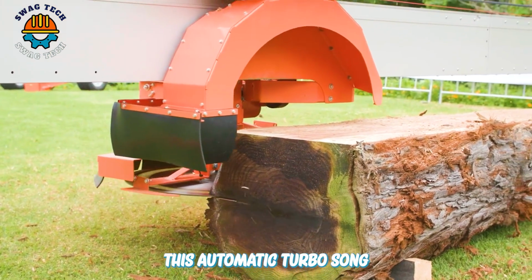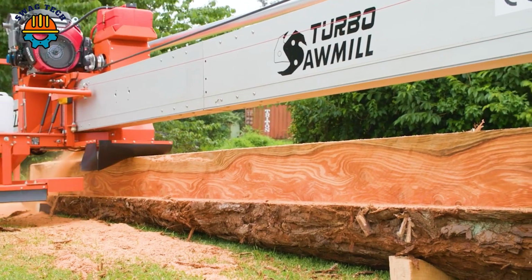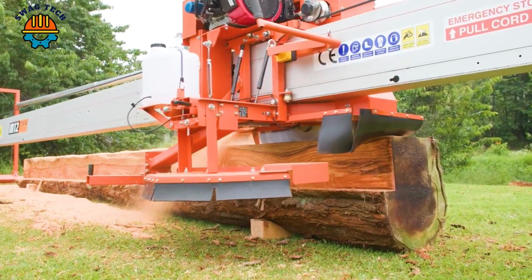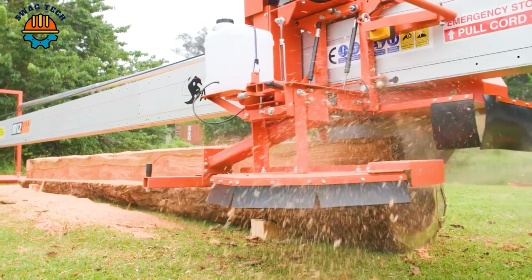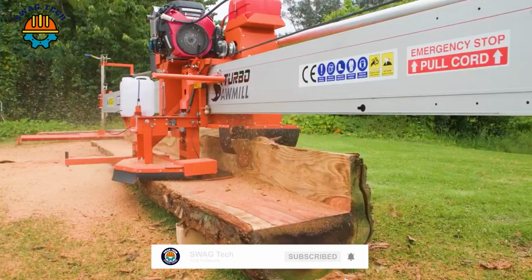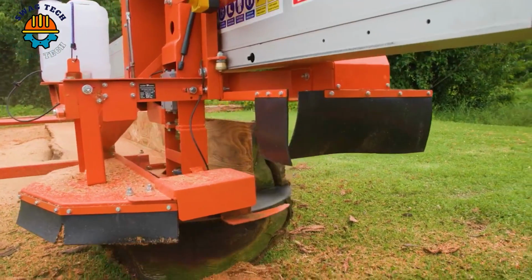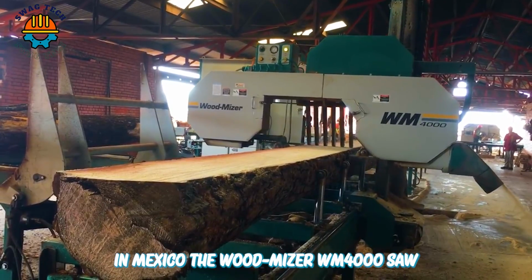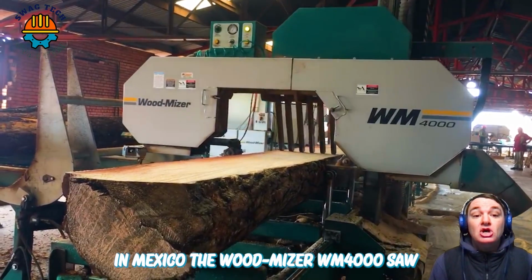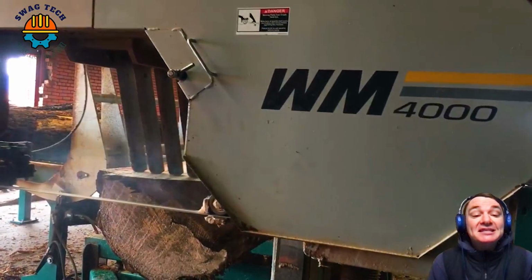This automatic turbosaw cut the log so smoothly that I couldn't take my eyes off it. In Mexico, the Woodmizer WM4000 saw is a popular device because of its powerful and precise working ability.